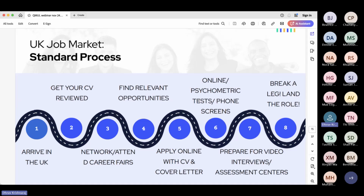Finally, when it comes to finding the right role in the UK, international students need to realize that unlike your home countries, where the responsibility is actually on the shoulders of the university and the careers team, in the UK, the responsibility is only on yourself to go out there, find, apply, and get the right roles.